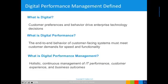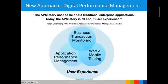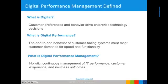So, what is digital performance management? Well, let's start off with that word digital. If somebody had asked me what word to use there, I wouldn't have picked the word digital because, of course, the word digital has been with us for 70 years now, right? It means computers that use ones and zeros. Those are digital computers.